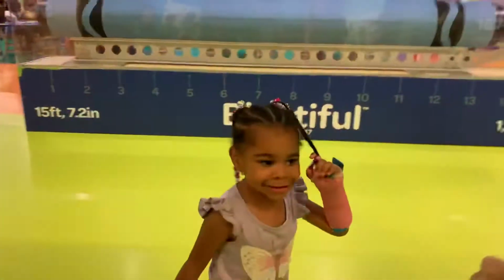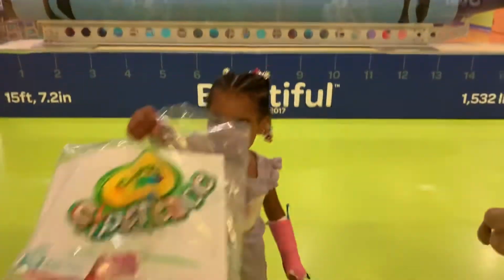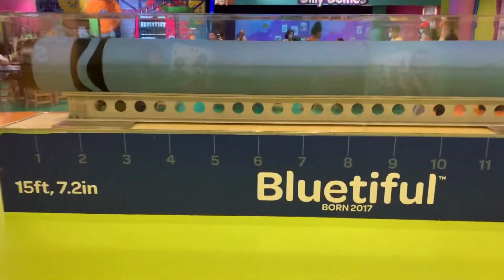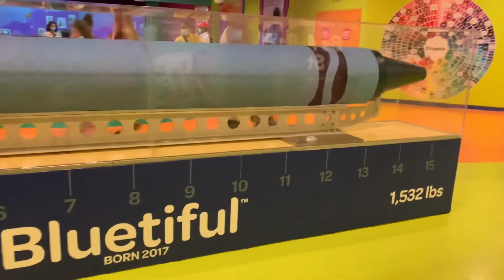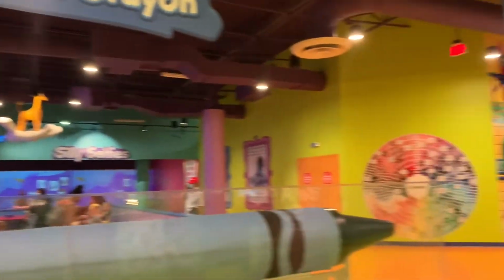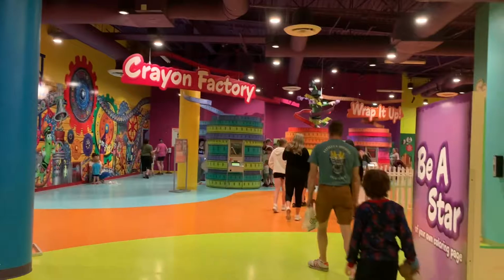Putting you back. The world's biggest crayon is blue. Whoa. Look. It's a 1,500 pound crayon. It's a Crayola Land. World's largest crayon. Crayon factory.